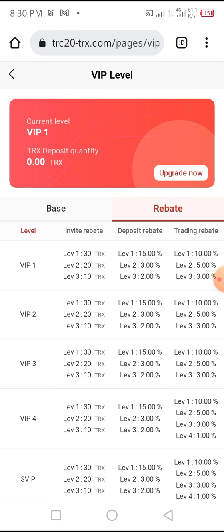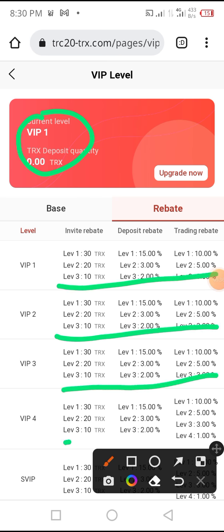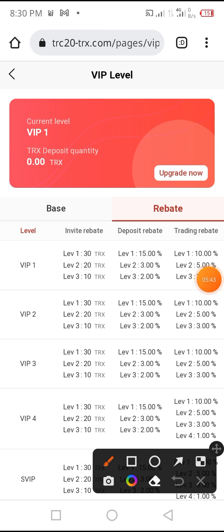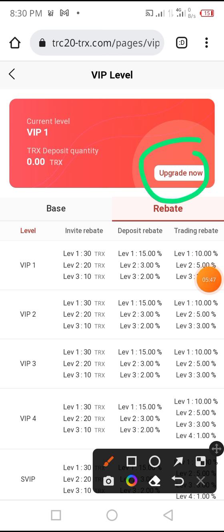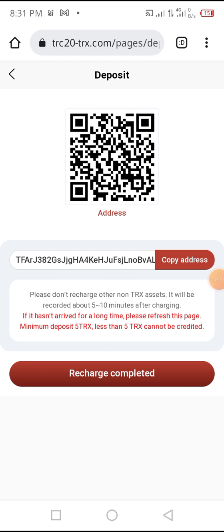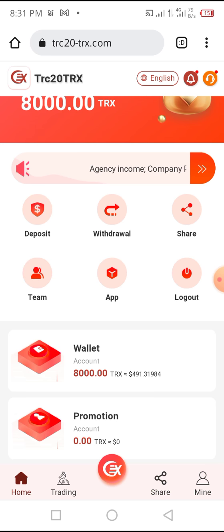You can check here. If you upgrade, in the current invite you can check your VIP1 rewards, VIP2 rewards, VIP3 rewards, VIP4 rewards, such as you can see all this information. And friends, you can see that these are the levels. You can increase it by investing more and more TRX in this website. When I click on upgrade, you can see that I go to the registration and deposit option, but I will describe that at the end. I go back, I copy this link, and then I am going to describe the team option.